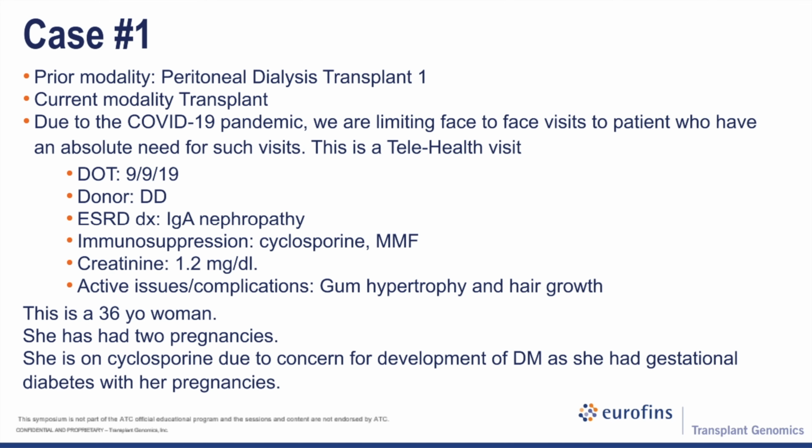Let me discuss the first case. This is a young woman, 36 years old, who was transplanted September 9th of 2019. Due to the COVID pandemic, we've been limiting face-to-face visits to patients who have an absolute need for such visits, and talk with her this time was through telehealth. She would have been due for a protocol biopsy due to the fact that she was going to change immunosuppression. Her original kidney disease was IgA nephropathy.